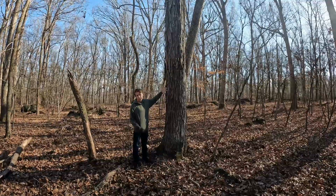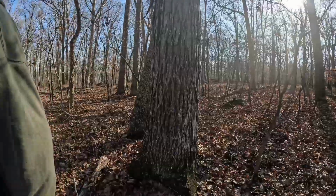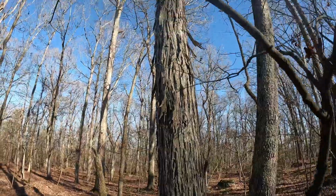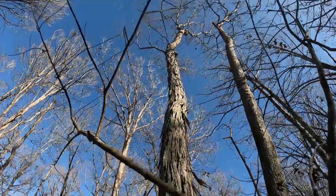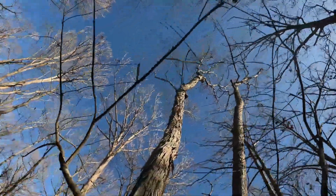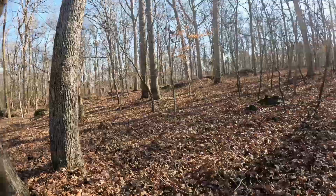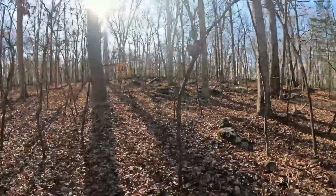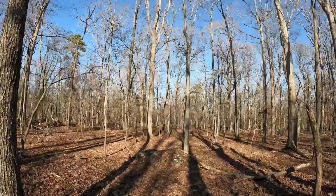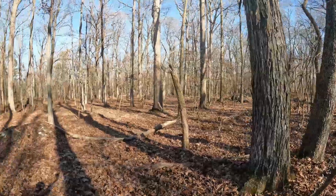This here's a shagbark hickory. It only grows in this moist flat part of the soil. It's less acidic than other parts of the state. Yeah, it's a very unique area. Here's unique habitat. And the rocks that you see out in the Uwharries, this is part of the Uwharries, and these rocks are erosion resistant.